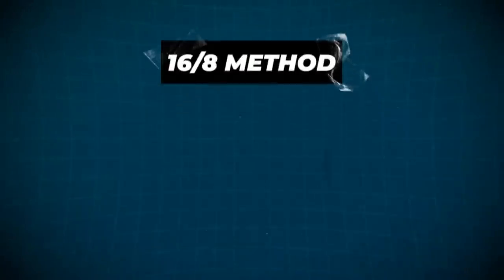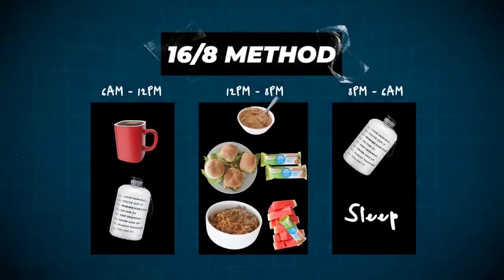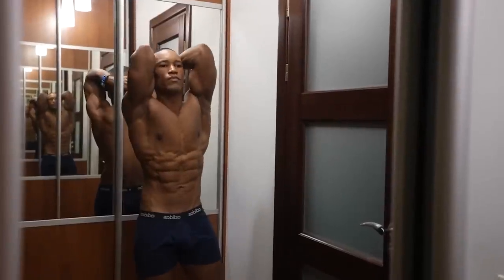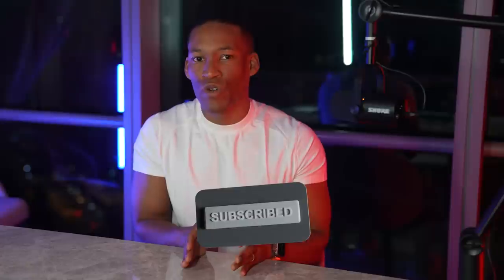And as I keep on increasing my deficit and I'm getting leaner, I'll move from 16-8 after about 2 months, and I'll go to 18-4. And as I get to the later stages where I'm starting to get really granular and seeing more details in my body, I'll even fast for 20 hours and then only eat within a 4-hour window period. And this is how I utilize intermittent fasting.